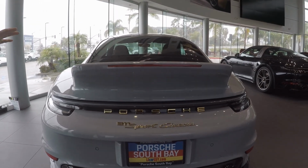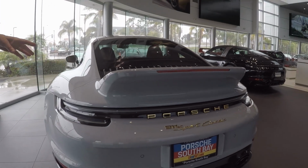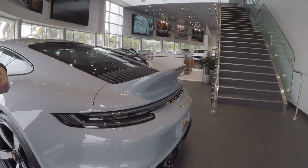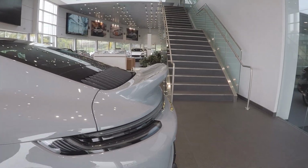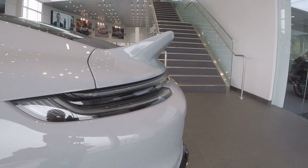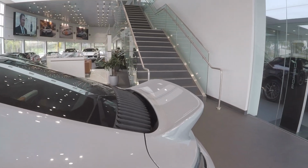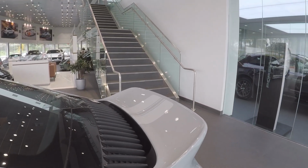Then of course, look at this spoiler. This of course is right from the 72-73 Carrera RS. It's the famous ducktail spoiler. So this is the modern interpretation of that. And then if we take a look at that, you can see we've got the stripes carried over.